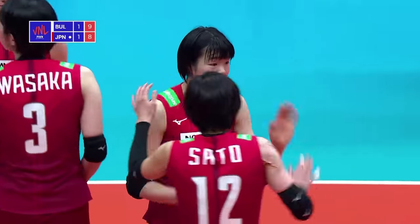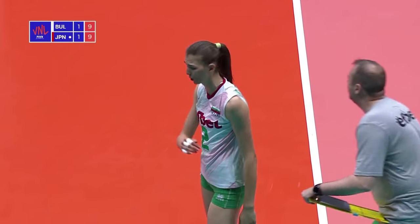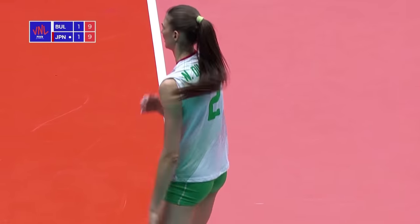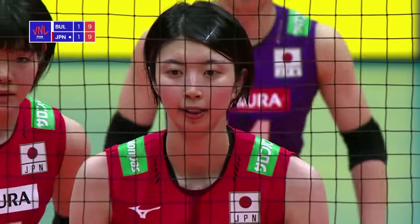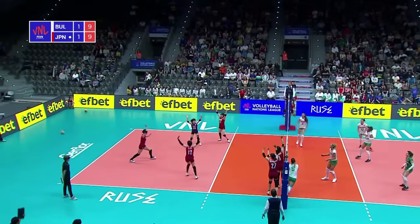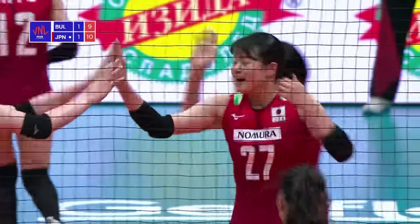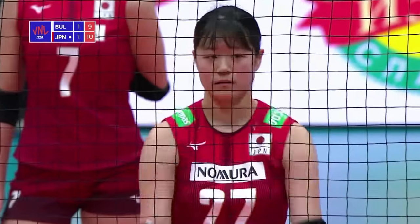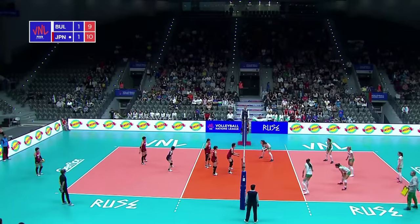So the point won by Osanai to take her to 9 points in the game and tie things up at nine here in set number three. Well, no contact at the net. Paskova unable to get the required elevation to keep that one inbound. It's Japan who edge ahead. They lead by one.